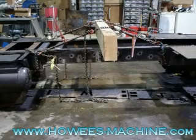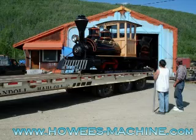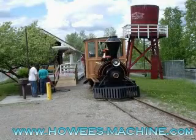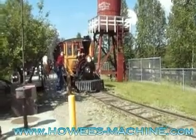Howie's took everything apart and rebuilt or replaced all components, including the bent frame, and reconstructed them into an essentially new train. Howie's delivered the train onto the tracks, ready for many more years at the park. The video that follows is from the third season after delivery.